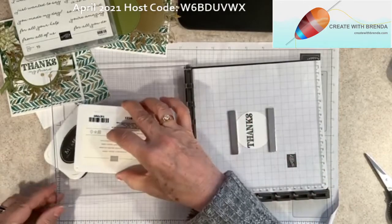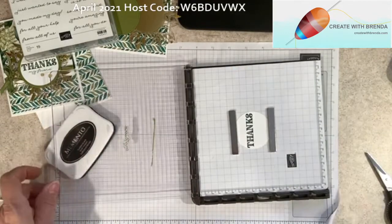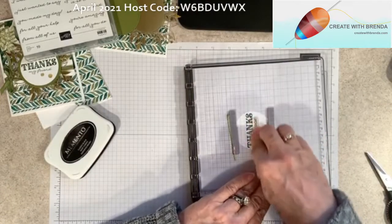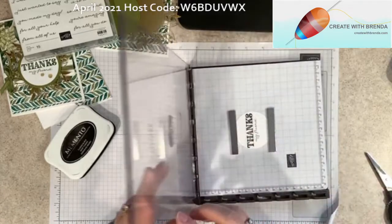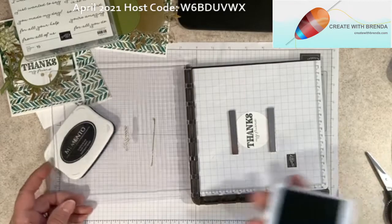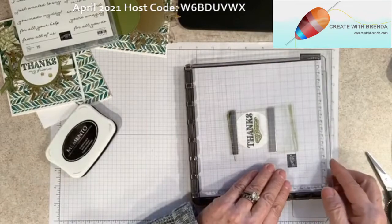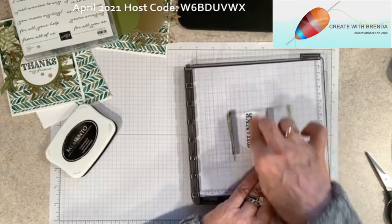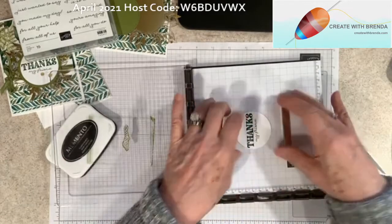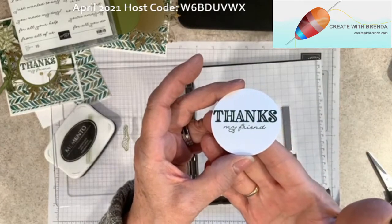I'm going to ink up my friend. And don't worry about this. Don't worry. No worries. And I'm just going to put that right down here. Look how sweet that is. And again, like I demonstrated before, I can ink up again and put it down. And as long as I didn't move anything here, I can restamp, and it comes out just like I want it.